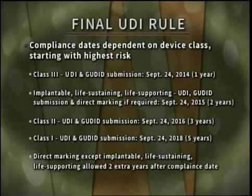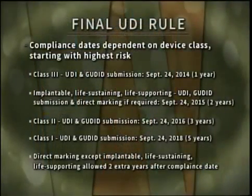Implantable, life-sustaining, life-supporting devices will require the UDI, GUDID submission, and direct marking if it's required 2 years after the final rule. And I want to say sometimes these classes are kind of confusing, at least they are to me. There is a reference because there is a list for that implantable group that I just talked about, and that's at the end of your handout. And then Class 2 will be 3 years after the final rule, Class 1, 5 years. And then in the case of direct marking for anything except that implantable group, they're allowed an extra 2 years. So that will take us out to about 7 years. And also important to note, Class 3 manufacturers may request a 1-year extension of their compliance date if it's felt to be in the best interest of public health.